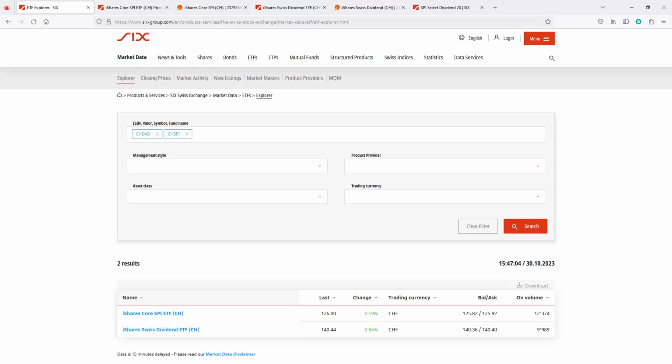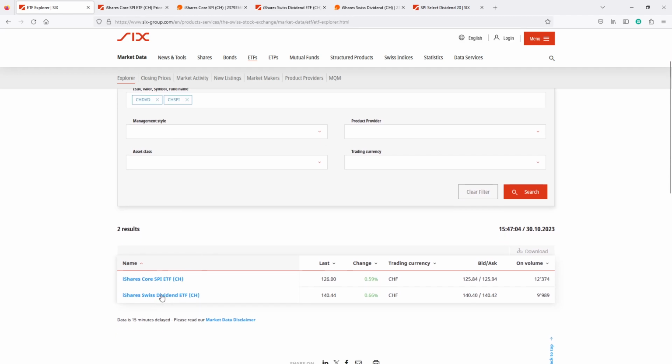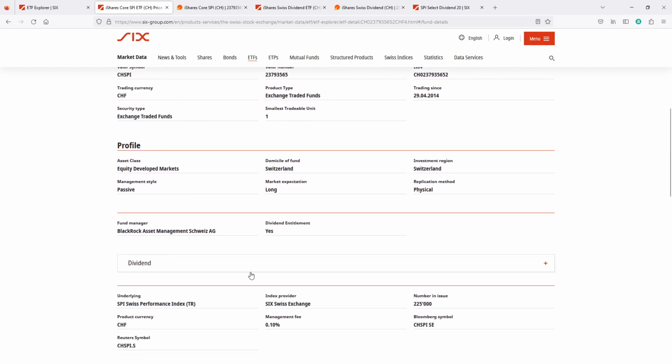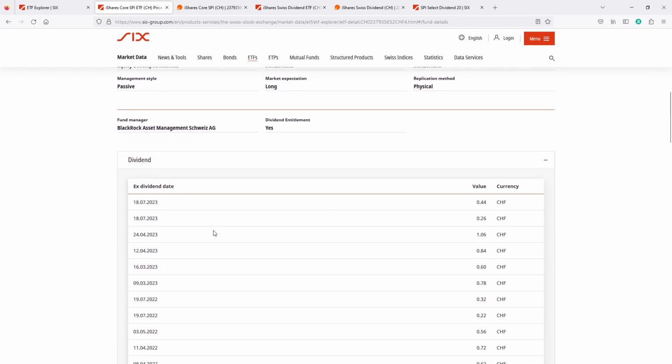So when we look at the 6 websites and you go to the ETF Explorer and you enter CHDVD and CHSPI and you click search, you get the link to both ETFs, and then I will go to the iShares Core SPI ETF first. So fund details, you will see here the dividends. It's more or less the same dates that we will see for the iShares Swiss Dividend ETF. So it's giving dividends in March, then in April, and then in July.